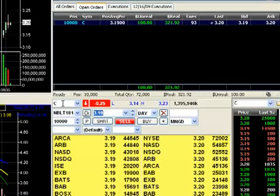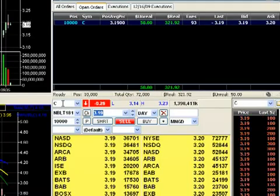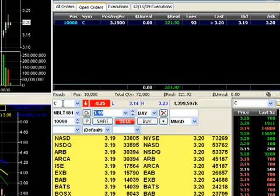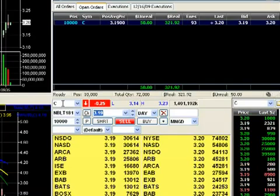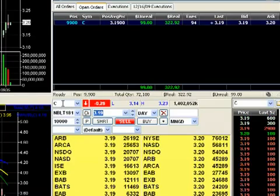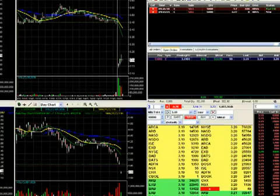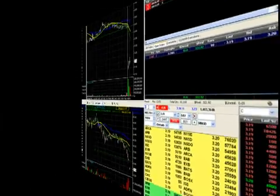You can see now I've increased my size up to 10,000 shares. I'm long from 319. I'm trying to get a feel at 320 for half the position, 5,000 shares. You have to remember the route that I'm using allows me to route it straight through to the NYSE floor, and it's not available on your standard retail account.